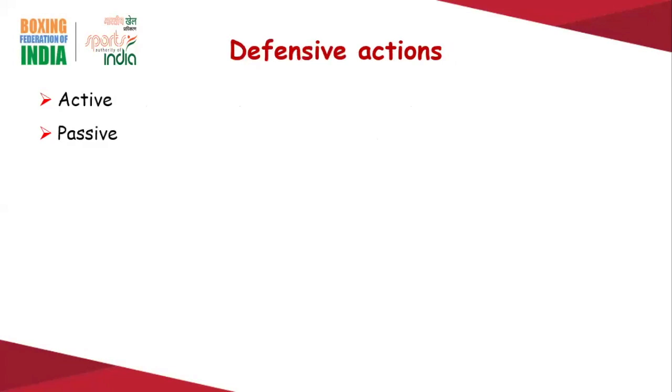Defensive actions can be active or passive. Normally, active is the one we want to employ, but not every time it's suitable to cross punches against the opponent, because then my opponent will read me. So sometimes I have to wait for the right movement. So I do my defense, passive, and boom, and then I do an active defense. So I have to also select the right movement to do my counters.